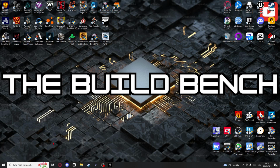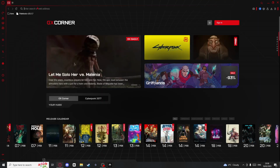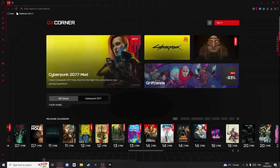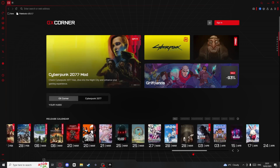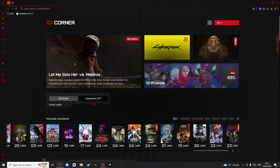Basically, the one I like most is Opera GX, which is obviously this here. Now, there's a couple of reasons why I like Opera GX more than Chrome and the main ones that most people are using. And it's pretty much this bar down the side here. Now, before we get to that, GX is fully customizable. This home page here tells you all the games releasing soon, as you can see, all the way up to what we know so far till the 23rd of December this year. So that's a handy thing to have in general.